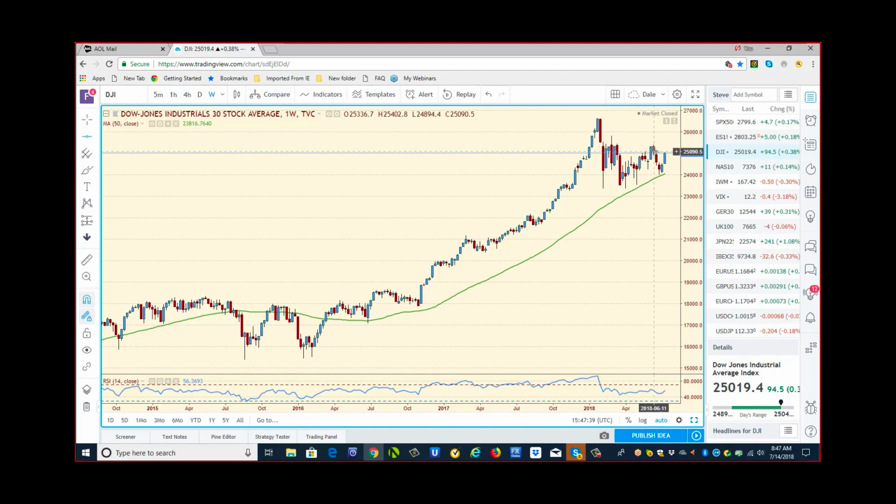What's this high? 25.4. Okay. I think there could be another 400 or 500 points. Take out this high and then look for a failure and have your stop above this high. But I think we're going to take out this high first, which isn't that much higher. The high was 25.4, so that's about 400 points.